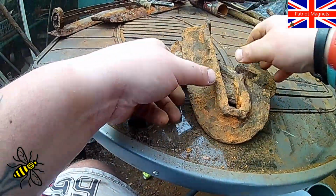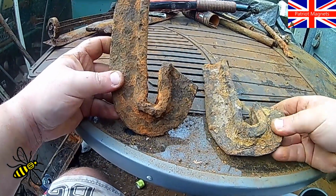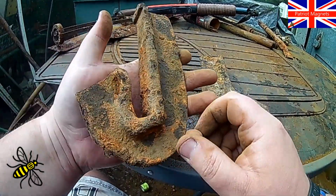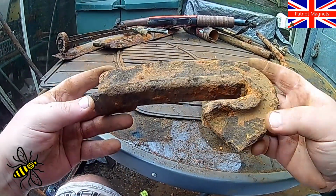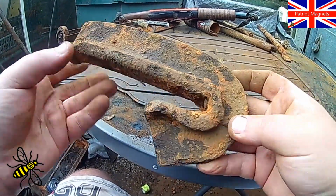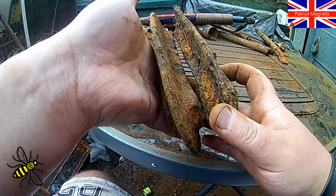These are quite interesting. Ross pulled up. I like the J symbols, don't they? We haven't got a clue what these are, so if anybody could help us out with these, much appreciated. Two of them. Quite heavy, sturdy.